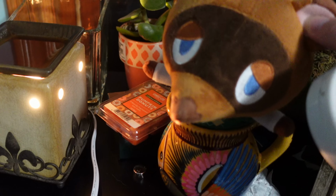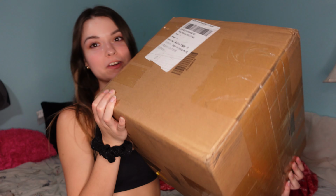And this is my little Tom Nook that Sam got me. Okay, so anyway, I received some packages in the mail today. I got this order from Shein. So I do have to get rid of a lot of my fall and winter clothes. I'm going to be selling some stuff on Poshmark and then donating the rest.